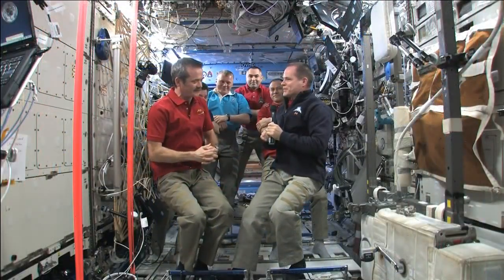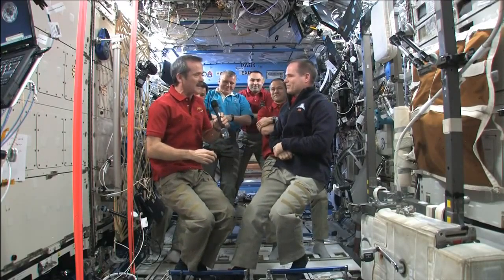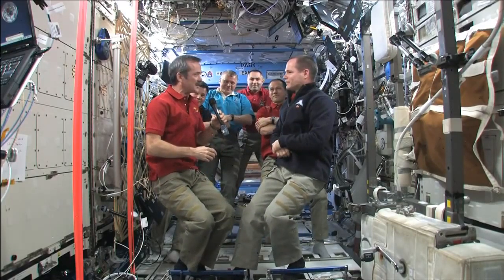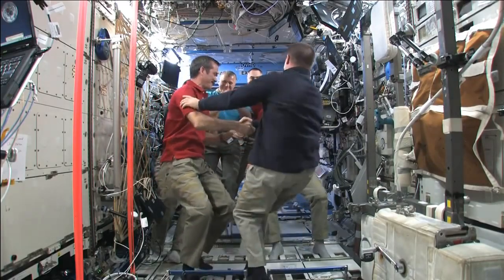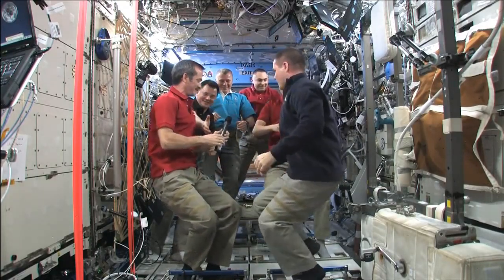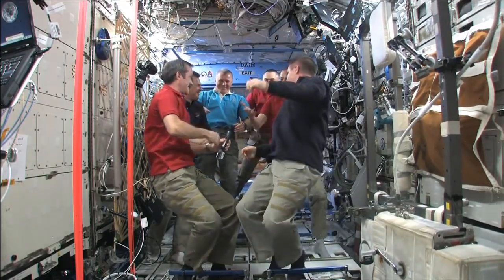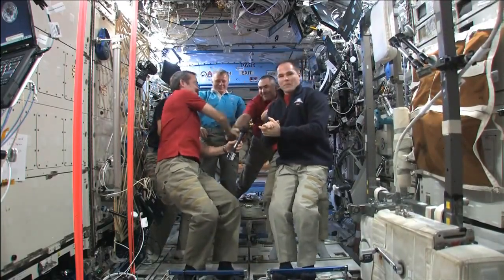Expedition 34 Commander Kevin Ford handed over command of the International Space Station to Flight Engineer Chris Hadfield during a change of command ceremony on Wednesday. Hadfield, a veteran of the Canadian Space Agency, is the first Canadian commander of the space station. Expedition 35 will officially begin with the undocking of the Soyuz TMA-06M spacecraft.